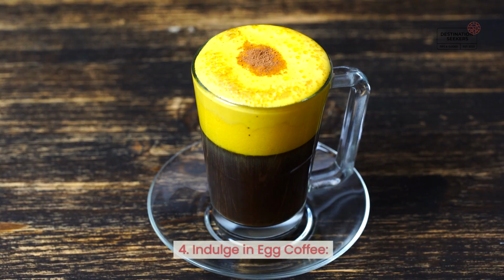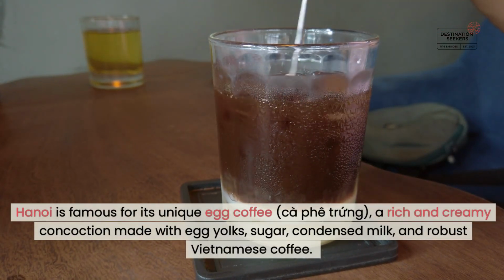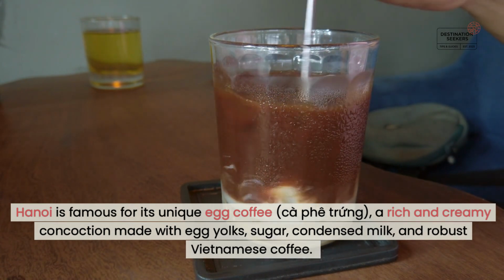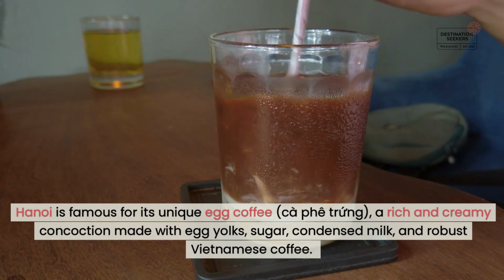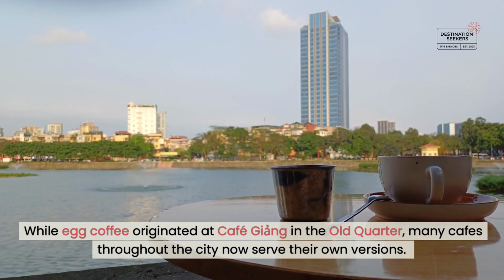4. Indulge in egg coffee. Hanoi is famous for its unique egg coffee, cà phê trứng, a rich and creamy concoction made with egg yolks, sugar, condensed milk, and robust Vietnamese coffee. While egg coffee originated at Café Giảng in the Old Quarter, many cafes throughout the city now serve their own versions.